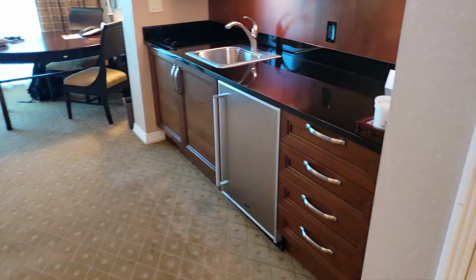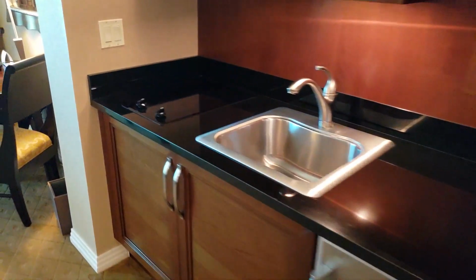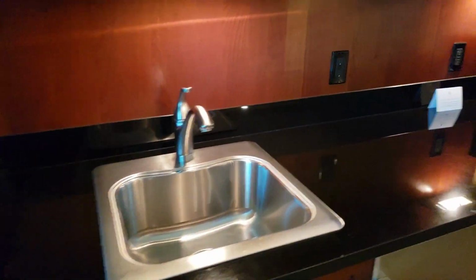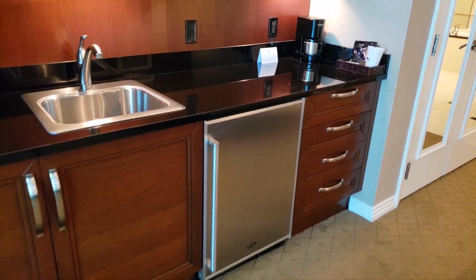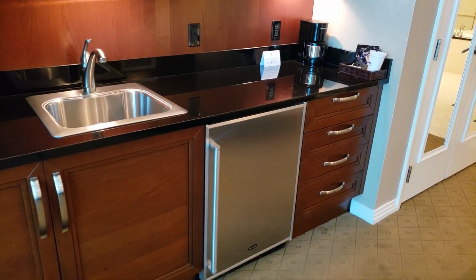Especially if you wanted something with a little kitchenette. I could have sworn I read that there was stuff to cook with in here. They do have hot plates right here, which is cool. I don't see any pots, pans, no silverware, no nothing included here. So that's just something to know about. It's nice to have a fridge you can actually use as opposed to one that's a mini bar where if you bump something, they charge you for it.